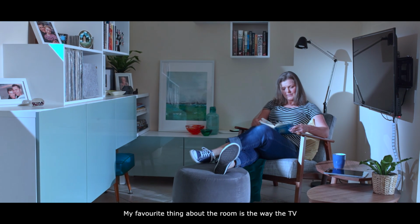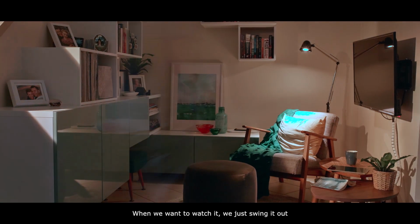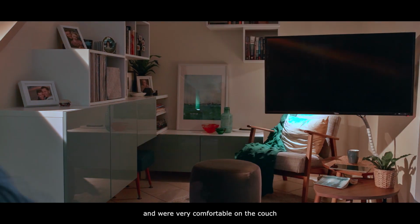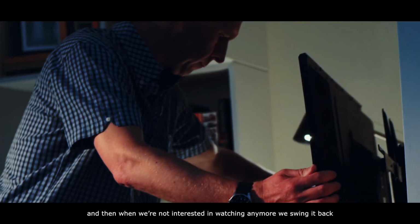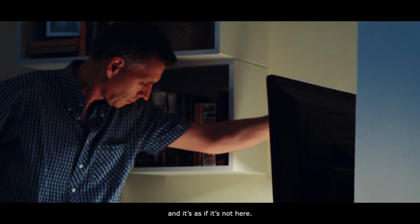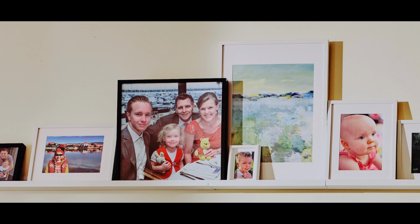My favourite thing about the room is the way the TV gets put away at the end of the night. When we want to watch it, we just swing it out and we're very comfortable on the couch. And then when we're not interested in watching anymore, we swing it back and it's as if it's not here. And it's not taking up so much space and it's not a focus.